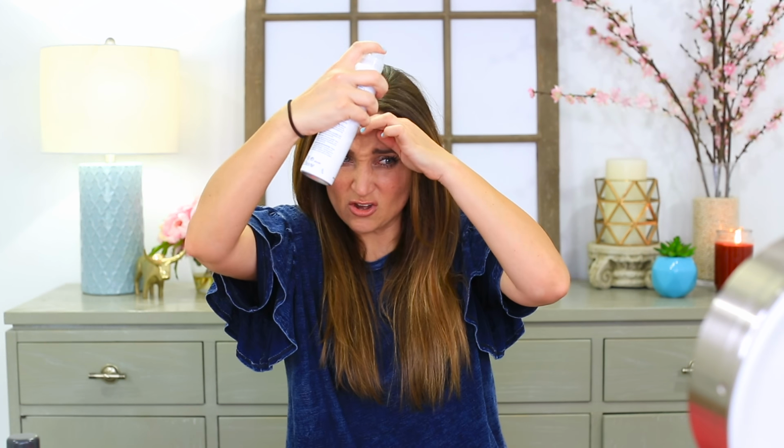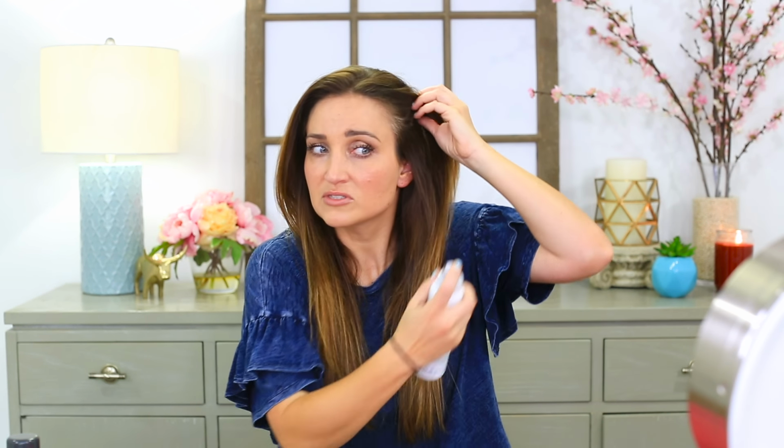I just take this when I'm totally done with my hair, I'm ready to just walk out the door. Then I spray this in, right on my root lines that are showing, or right in these little temples where I might have a little bit of gray showing. And it just adds enough color to my hair that you can't tell there's gray.